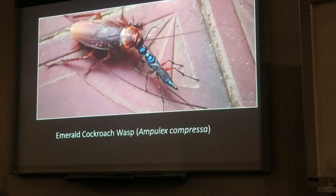It's a small parasite found in Southeast Asia. It preys exclusively on cockroaches. It doesn't go for the smaller wingless ones. It usually goes for the big American or Australian or German cockroaches, the big orange ones that fly in your face in the summer nights.